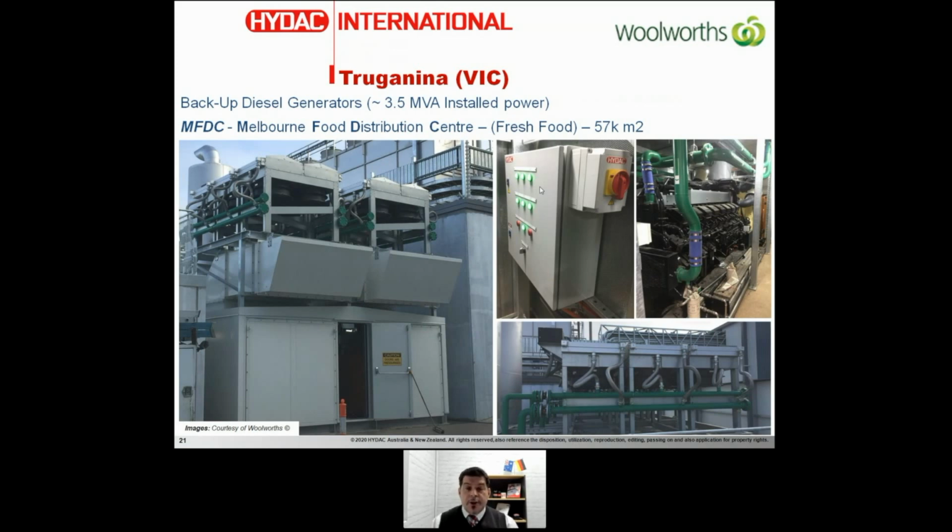Again, another challenge. Nobody except HYDAC could fit that amount of cooling package on that roof. So we're talking about 2 big engines and a total installed power of 3.5 megavolt ampere. And we could put in a nice system. It's actually 3 sandwich modules together for a total of 6 fans. So you see 1 module on the right cooling 1 engine, 1 module on the left, and our bespoke electrical distribution board, as I like to call it.